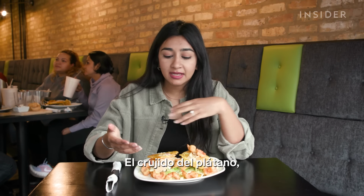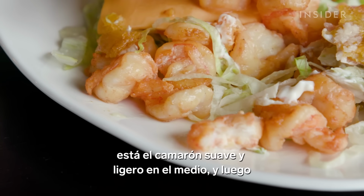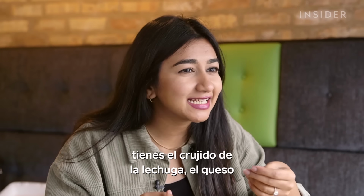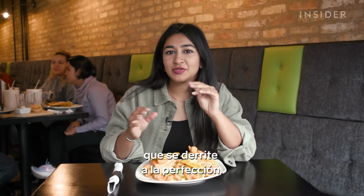There's a crunch of the plantain. There's the soft, supple shrimp in between. And then you have the crunch of the lettuce, the cheese that's melting just right.